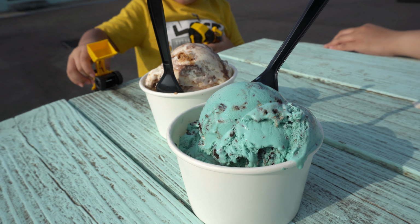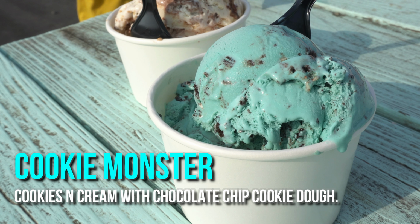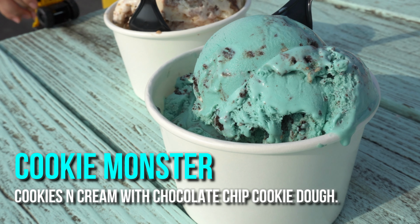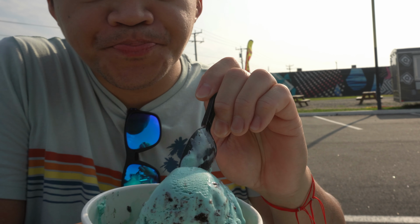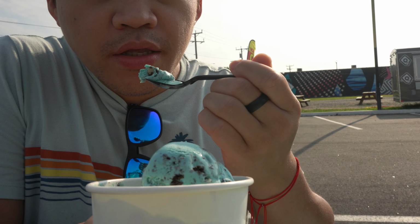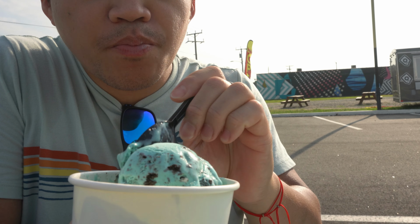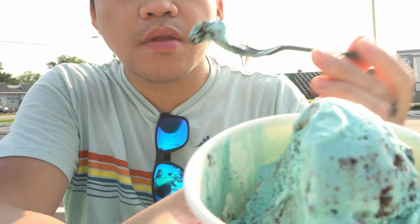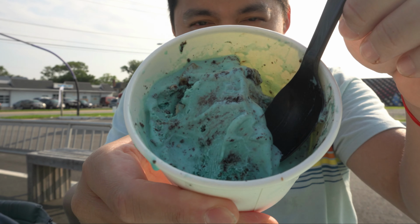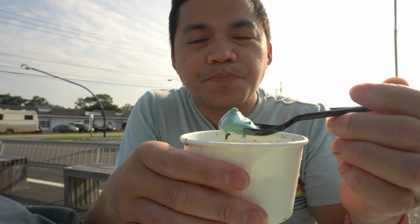Let's try two of their best sellers. Cookie Monster Ice Cream is a local's favorite. It combines cookies and cream with chocolate chip cookie dough. A cookie lover's dream. Milky with chocolate chips. Milky, creamy, and with tons of cookie bits again.